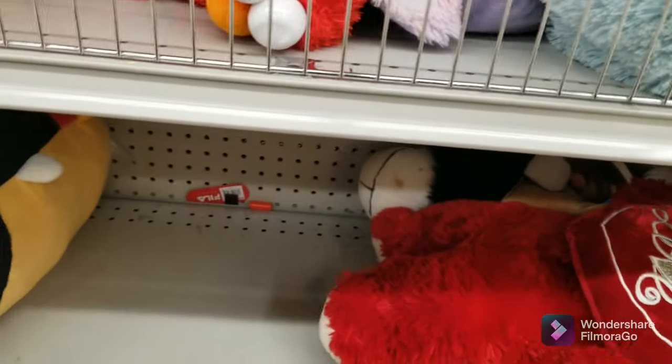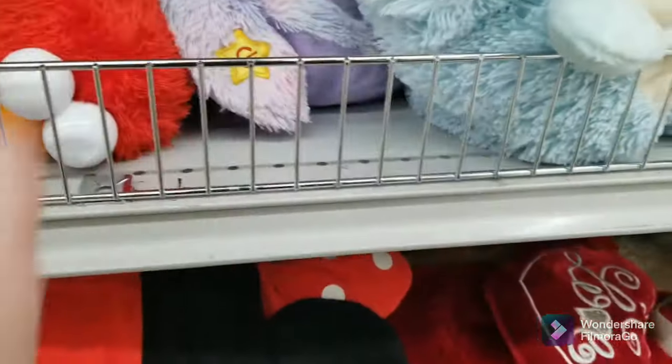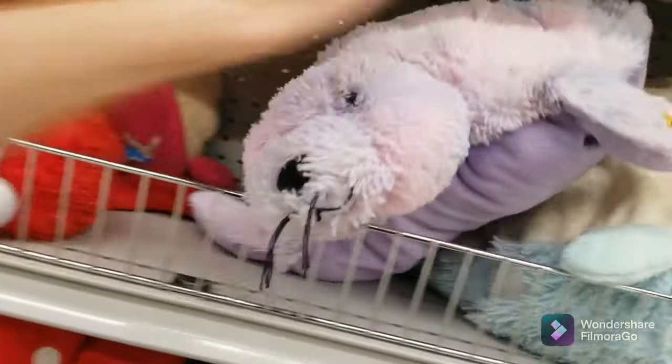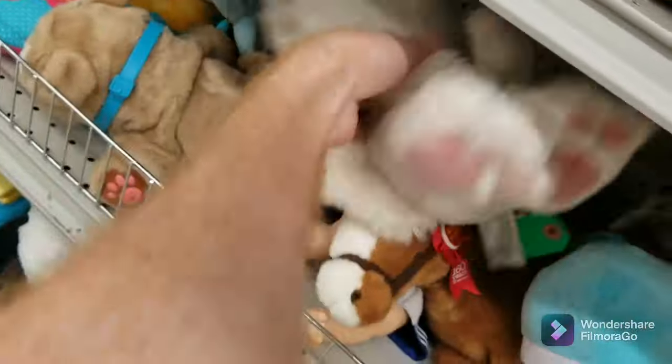I already have some of these big Tsum Tsums like I'm showing right here. And they were asking, I can't see what that said, but they were asking a decent amount, and I wasn't willing to pay it. I bought some off Mercari at one point. I just need to get them listed and sold. They're like 20 or 24 inches. They're some of the bigger ones.